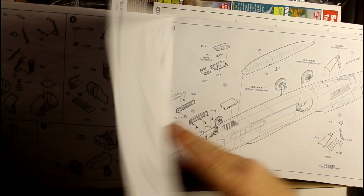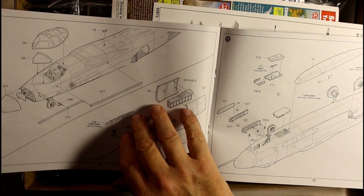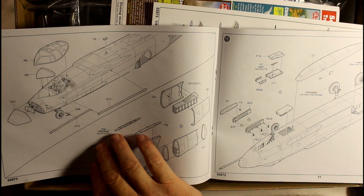Just forgive the red spots on my hand guys, I was doing a little bit of red masking before and it's got stuck all over my hands.